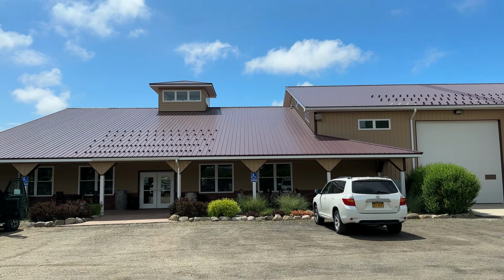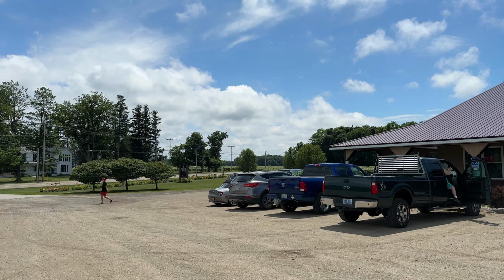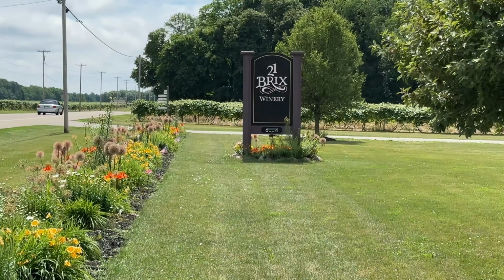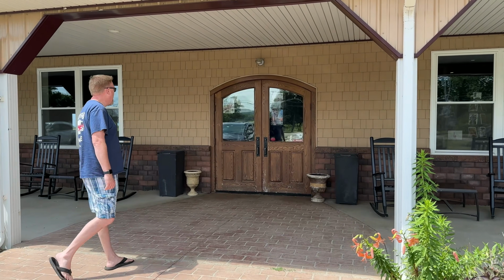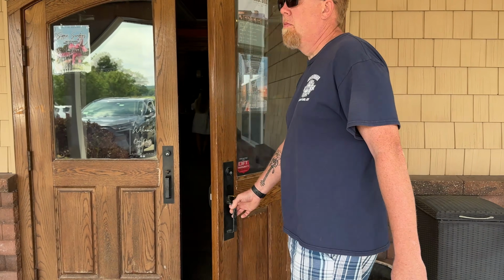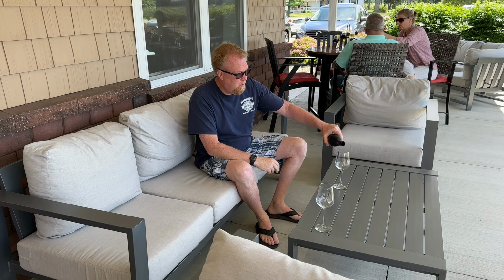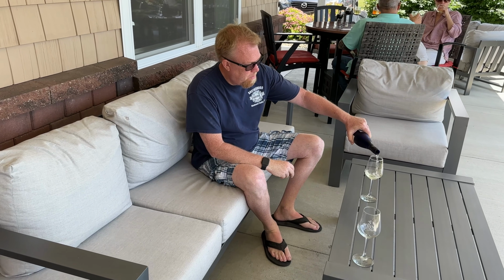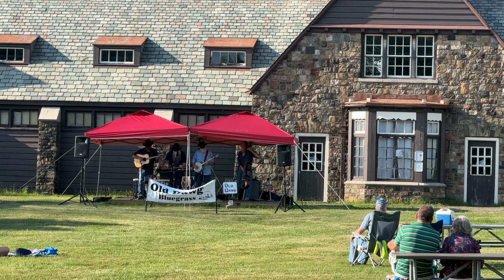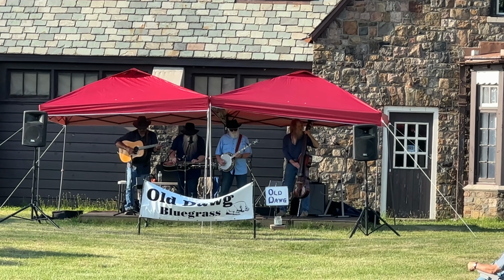After one of the people we met in the campground yesterday told us about this place, we headed over to 21 Brix winery. Beautifully landscaped. We found a couch in the shade to enjoy a glass of wine. Don't be fooled. It's not ZZ Top. It's Old Dog Bluegrass.